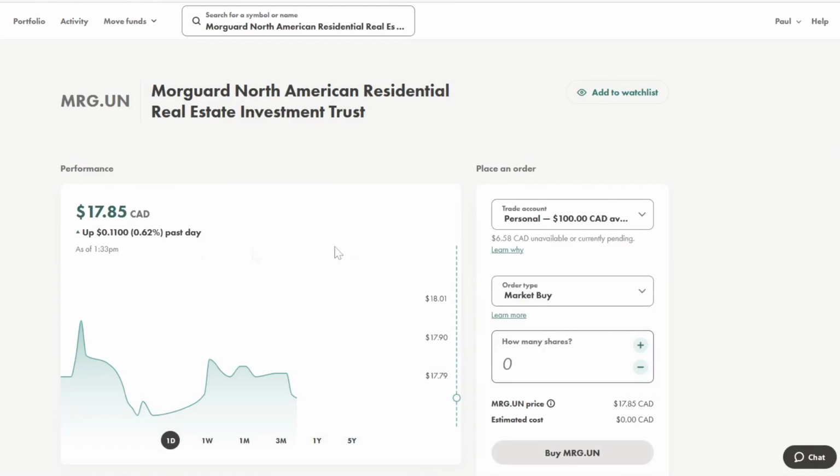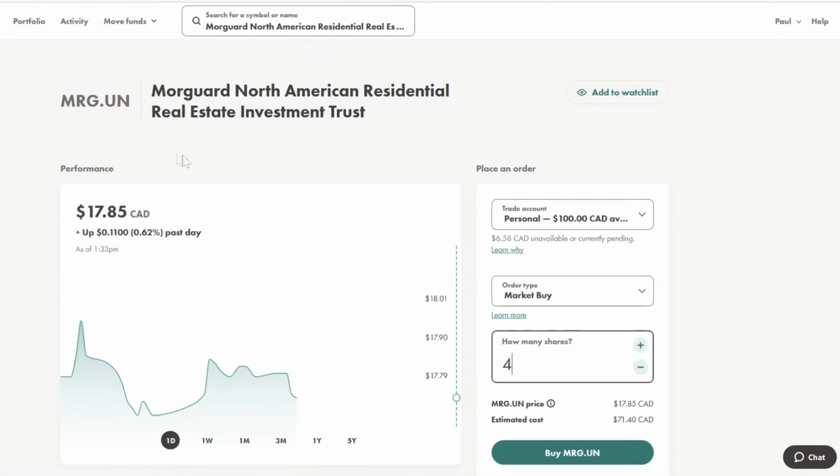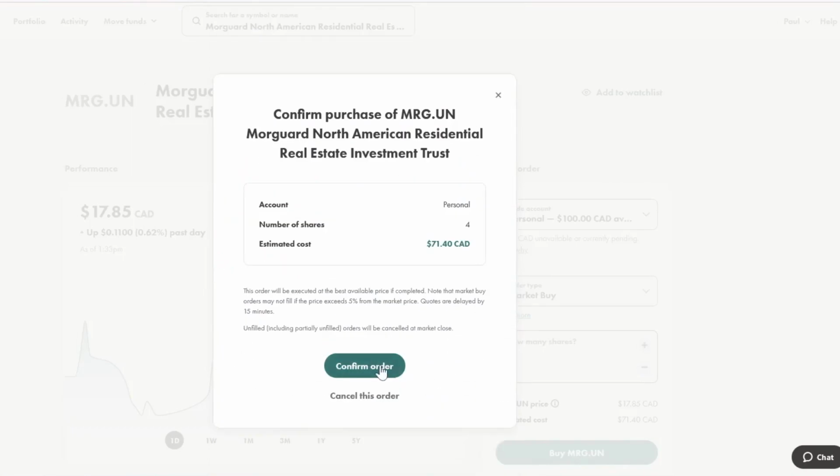So let's buy our shares of Morguard. We want to buy 4 shares, which should come out to about $71.40. And the shares are currently trading at $17.85. Let's go ahead and buy it. I know how market orders work. Let's go confirm the order.